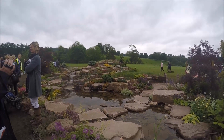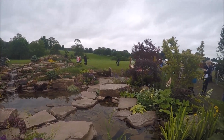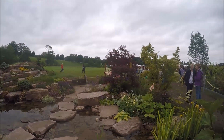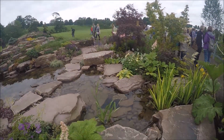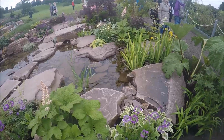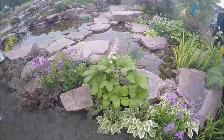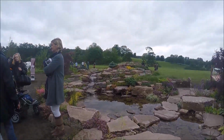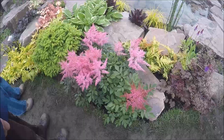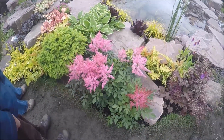I liked this one. It seemed a bit old-fashioned, but it seemed to fit in with the landscape behind it. Because this used to be quite a popular type of garden display. I've got this plant in my garden. I bought it on holiday last year. Mine's a lighter pink though.